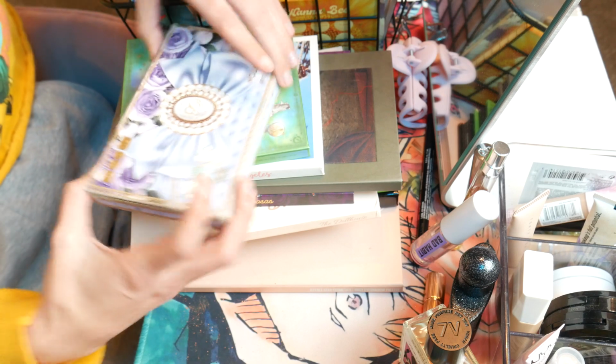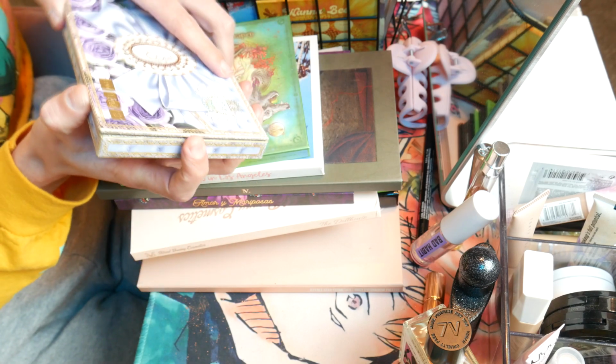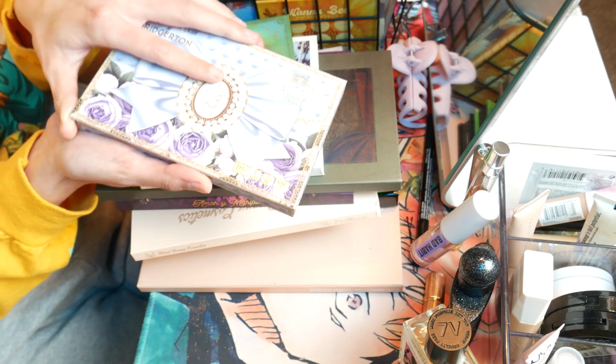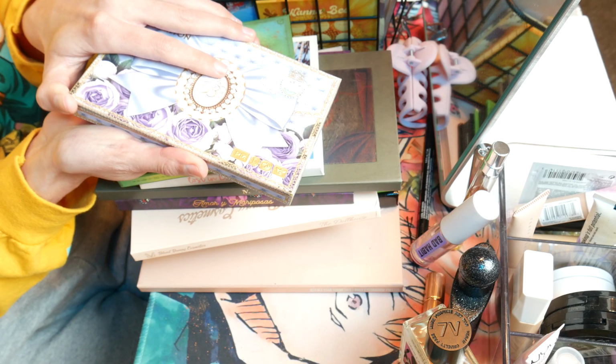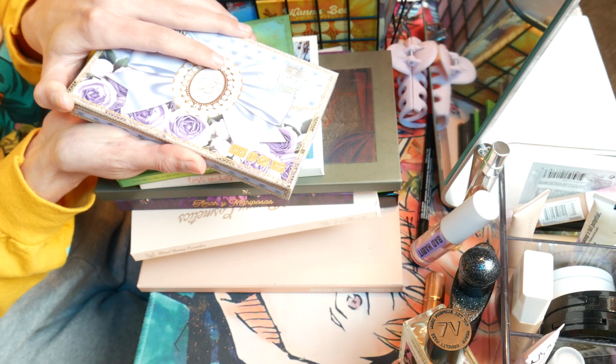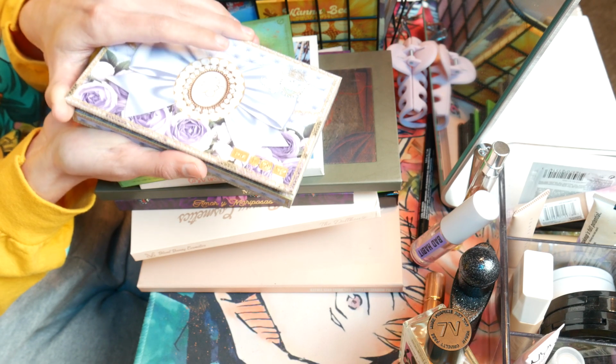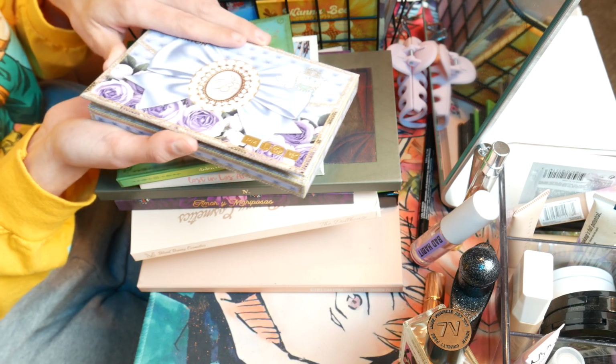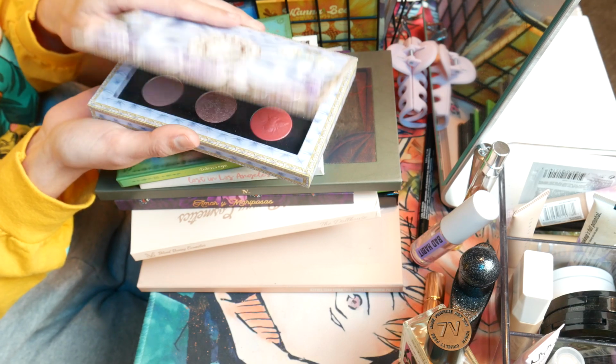So this is the Pat McGrath and Bridgerton palette. This is a part of that first drop. And I love that you can find this at TJ Maxx now. I haven't seen it in my TJ Maxx, but I don't know if I'm necessarily ready to see it in my TJ Maxx because I paid full price for this.